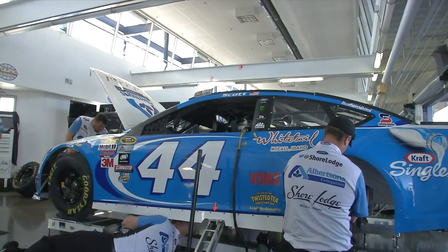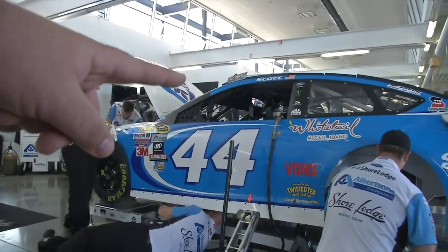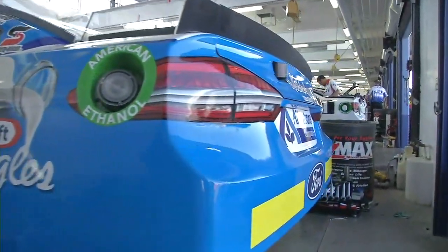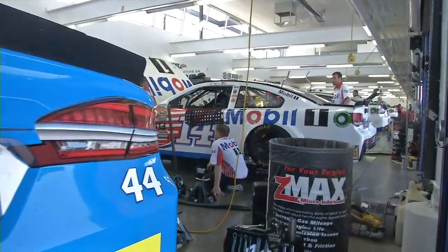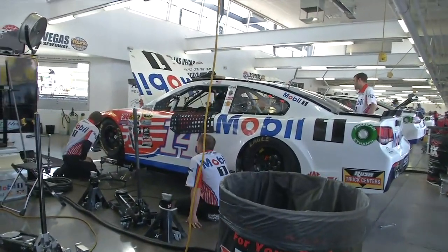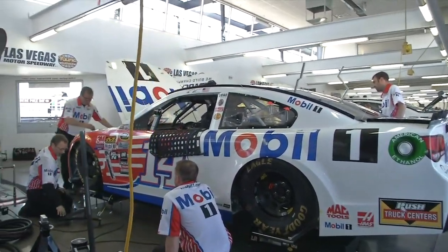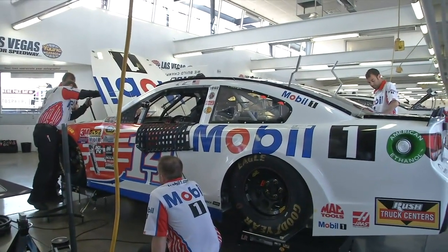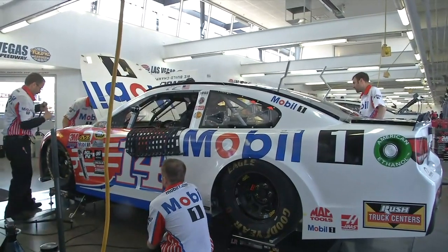Brian Scott's car being massaged a little. That A post, you see that little black strip right there, being massaged a little bit. These teams have been busy out here in Las Vegas. An open test session yesterday from 9 a.m. to 3 p.m. had these teams working their butts off, including this Mobile One ride. This weekend, Brian Vickers is back in the seat of Tony Stewart's car, the number 14 Mobile One Chevrolet.